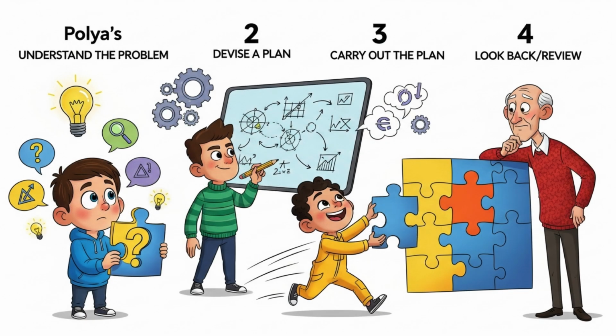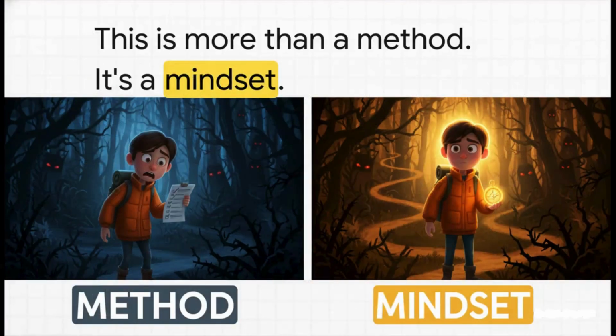So what do you gain from this process? More than just an answer. You gain a framework, a thinking skill you can use far beyond mathematics. Whether you're tackling a business challenge, working through a creative block, or making an important decision, Polya's method provides a structured way to move forward. Ultimately, what Polya gave us wasn't just a set of steps, it was a mindset, a way to approach challenges with curiosity instead of anxiety, and with confidence that there is a method to finding clarity.